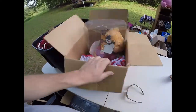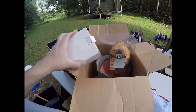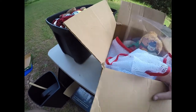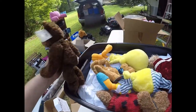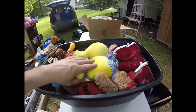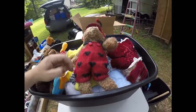In here we got a Build-A-Bear Winnie the Pooh. And a couple empty boxes. Unfortunately, I did not find the items that belong in them boxes. But Build-A-Bear Winnie the Pooh. We got a tote here of stuffed animals. There are quite a bit of these. These are guns. There's some Tweeties. No, I believe this is a gun as well.